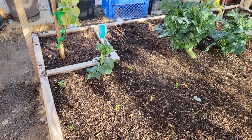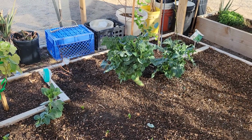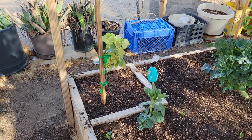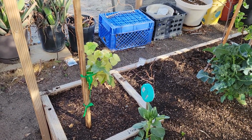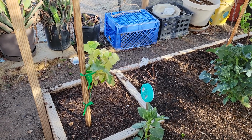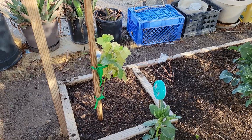So cool. Broccoli flowers, a bunch coming out, new ones. And that broccoli the other night with my chicken with broccoli and carrots, I did it as a stew. Totally fantastically good. Oh my God. I cleaned the plate twice.